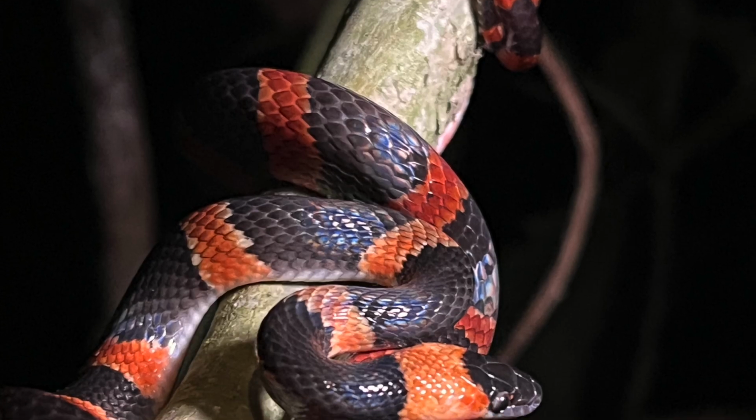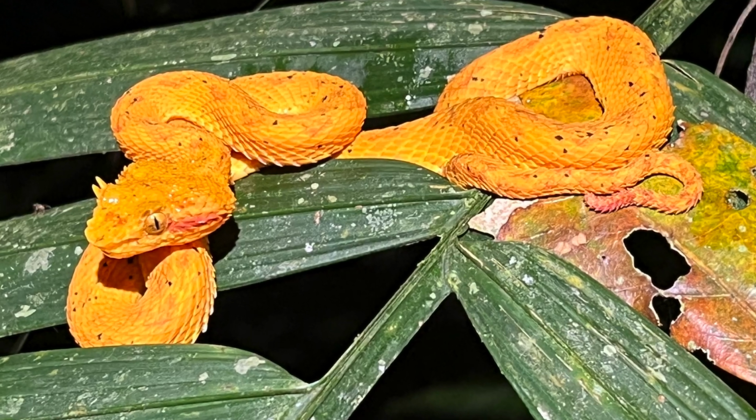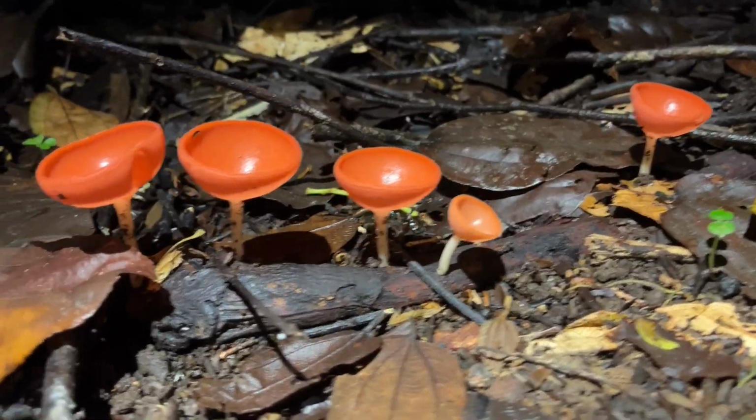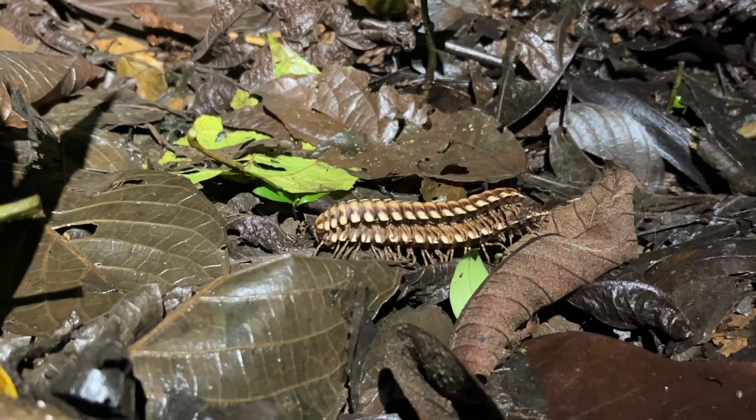But you know how it is when you're too focused on nature journaling one thing, it can be hard, and you might not notice all the other cool stuff that could happen. There could even be mammals out here active at night. We'll see.